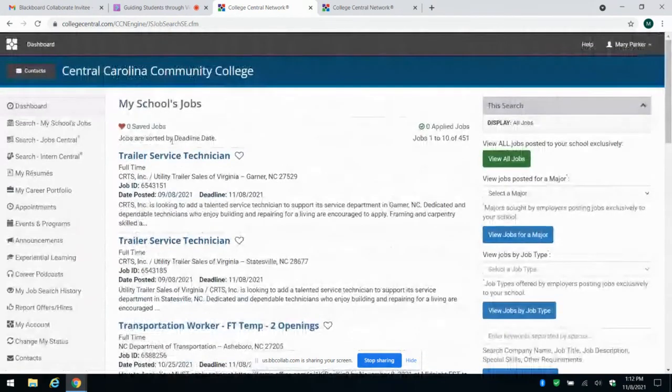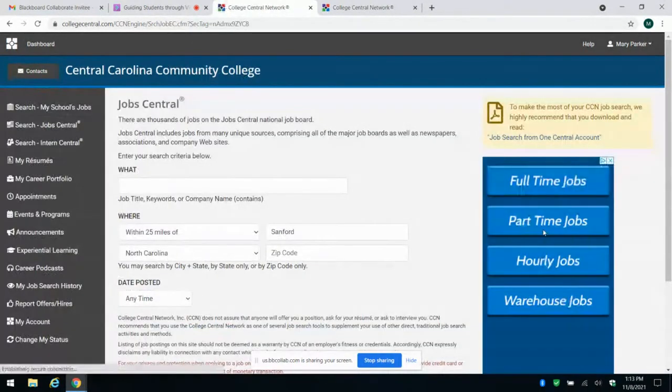So there are quite a few positions. If you want to just have your students look at those locally, and maybe state jobs that employers want them to view for consideration, you can do so with My School's Jobs. Job Central is a little bit more open, with thousands of jobs. College Central Network, the owner or producer of this software, actually goes to various websites online and brings all of those jobs back to Job Central and posts them there for our students to see.